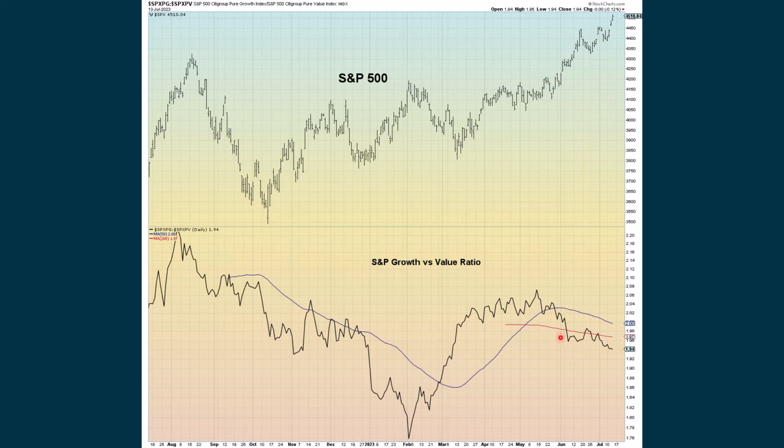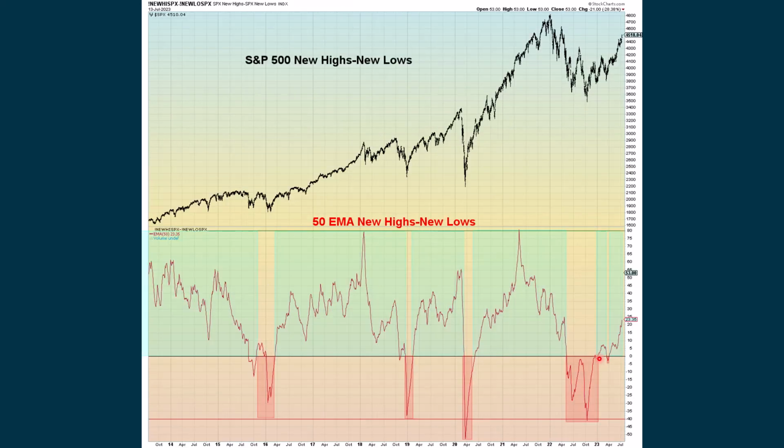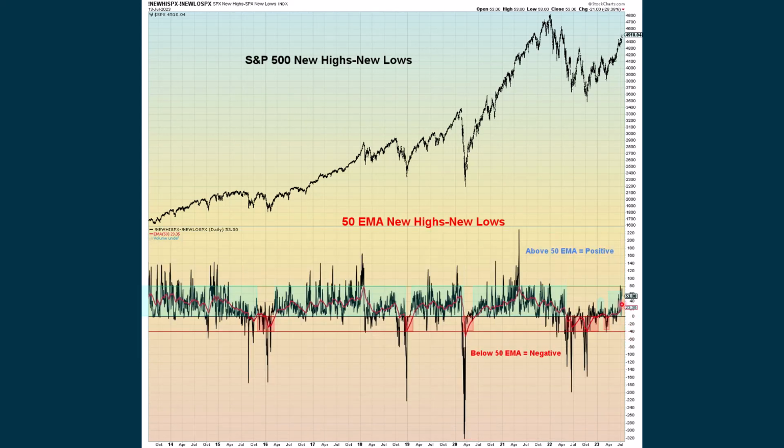The S&P growth to value ratio is still in an uptrend but continues to decline. The 50-period exponential moving average of the new highs minus the new lows continues to advance, and our indicator, that's the black line, is continuing to advance. The red line here is the same red line that you see on the previous chart, and that is also going higher.